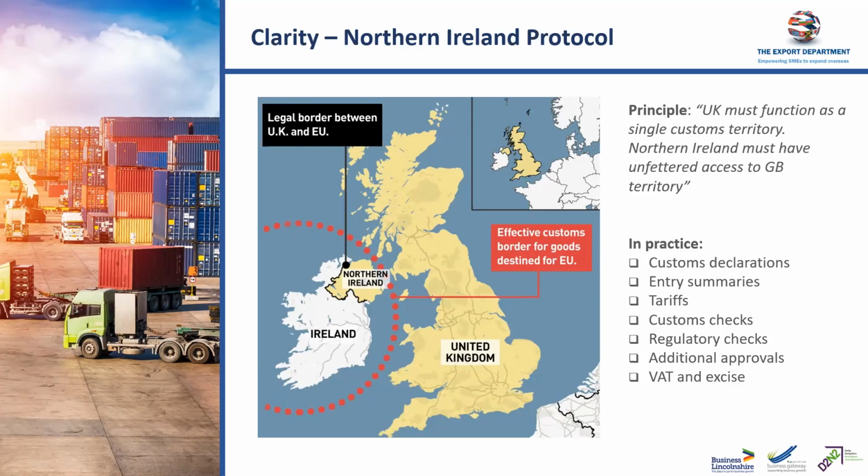VAT is always a tricky area, but never more so than in the Northern Ireland Protocol. So essentially, Northern Ireland remains aligned with EU VAT and excise rules for goods, but remains part of the UK's VAT and excise system. It's a lot to get your head around, really. But essentially, you will see increasing reference to GB and Northern Ireland rather than UK, because the Northern Ireland Protocol does differentiate between those two territories, if you like.